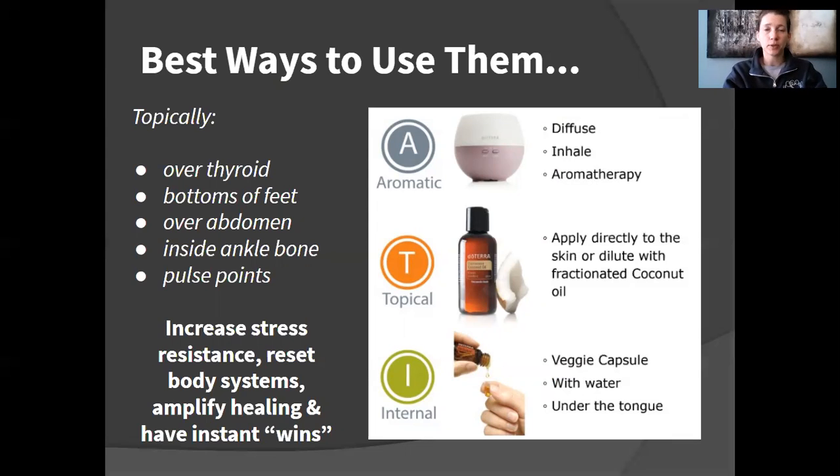Next way is topical. You can still get great use with using oils topically, and that is actually going to allow you to support specific areas and organs within the body. So topically, just a couple of notes here. Some of the common places you're going to want to apply are over your thyroid, so right towards the bottom of your neck right here, and the bottoms of your feet. That is going to be the quickest way to get that into your bloodstream and start to circulate all throughout the body. Probably heard me say that too.